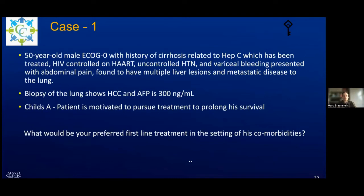This is a patient I saw recently on service, a 50-year-old male with good performance status. He has a history of Hep C cirrhosis. The Hep C has been treated in the past. He has HIV, he's on antiretrovirals with suppressed viral loads, hypertension that's not really well controlled, and he has a history of variceal bleeding. He comes in with abdominal pain, basically found to have metastatic HCC. His AFP is 300, and he's Child's A, and is motivated to pursue treatment. So, given his comorbidities, I'm curious how you would approach his first-line treatment.